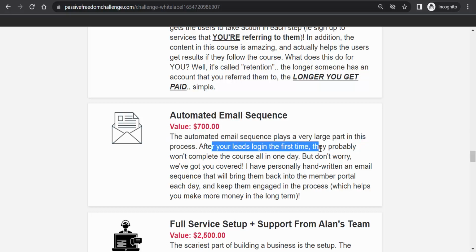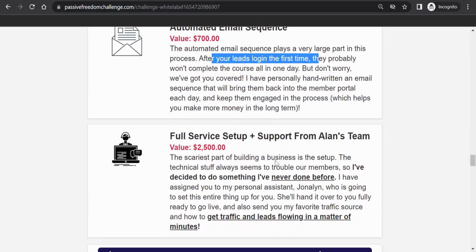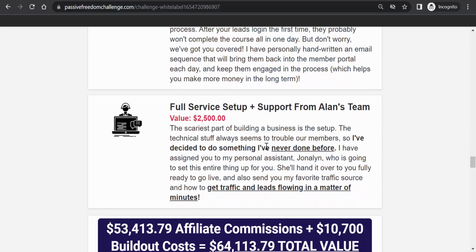After your leads log in for the first time, they probably won't complete the course all in one day, but you need to have them go back in there and keep them engaged, which makes you more money in the long term, okay? And keeps them engaged and buying tools and things like that. And you get paid for that, right?